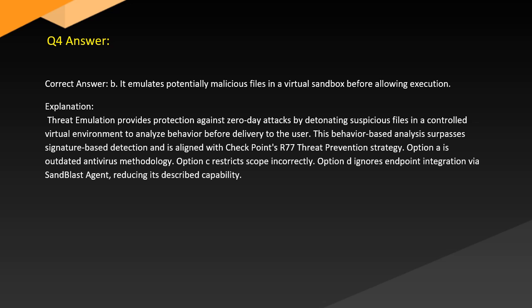Explanation. Threat emulation provides protection against zero-day attacks by detonating suspicious files in a controlled virtual environment to analyze behavior before delivery to the user. This behavior-based analysis surpasses signature-based detection and is aligned with Checkpoint's R threat prevention strategy.